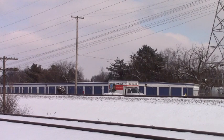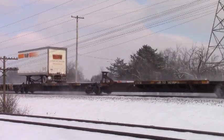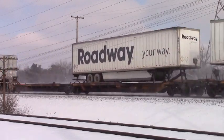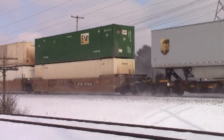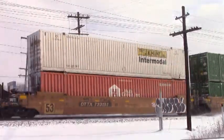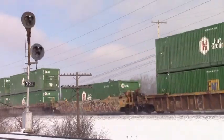On NS, we see a southbound intermodal train being led by NS 8032 and BNSF 7675, making it our first train of the video. NS 8032 is a GE ES44AC built in 2010, and BNSF 7675 is a GE ES44DC built in 2005.